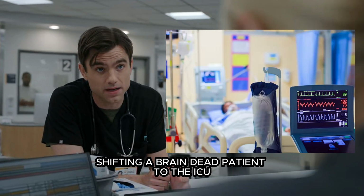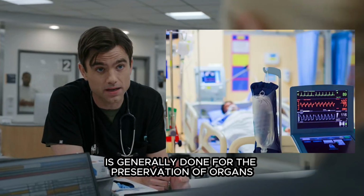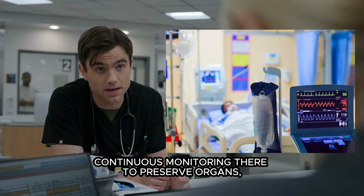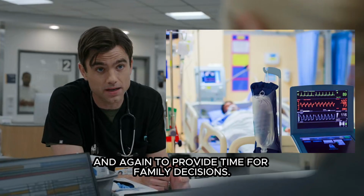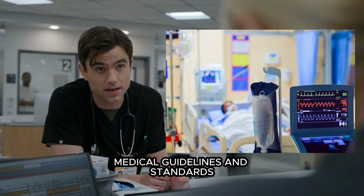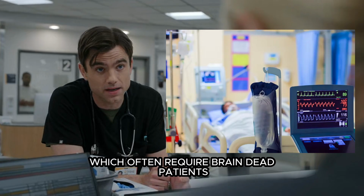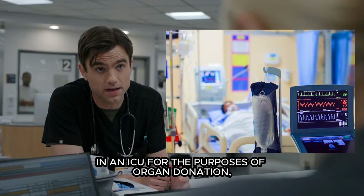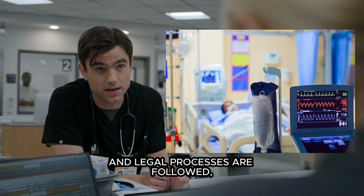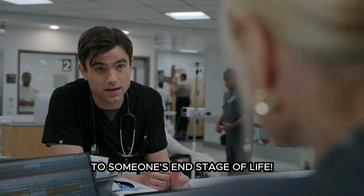Shifting a brain-dead patient to the ICU is generally done for the preservation of organs for transplantation, continuous monitoring there to preserve organs, and again, to provide time for family decisions. Hospitals follow professional medical guidelines and standards, which often require brain-dead patients to be kept on life support in an ICU for the purposes of organ donation, observation, or ensuring proper documentation and legal processes are followed, providing as much care as possible to someone's end stage of life.